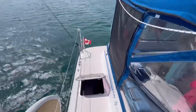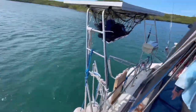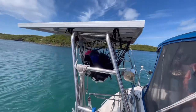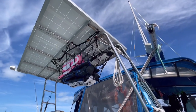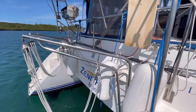Moving to the aft of Zenith, we see the 400 watts of solar power. The whole solar power system was rebuilt in 2022 and has a Victron MPPT solar charge controller. Some storage, the outboard dinghy motor support, as well as the dinghy davits.